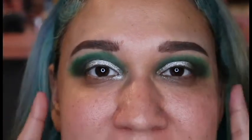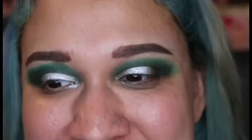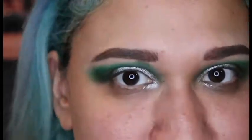Okay, so this eye is always the bane of my existence. Sisters, not twins. So I tried really, really hard to get it perfect, and that's not the point of this. We are not trying to be perfection. We are just trying to make a very good look.